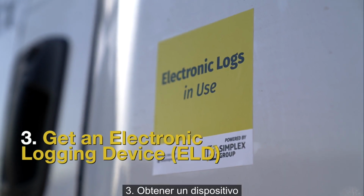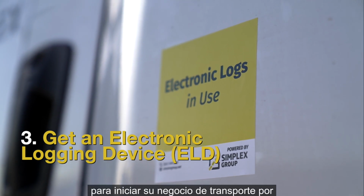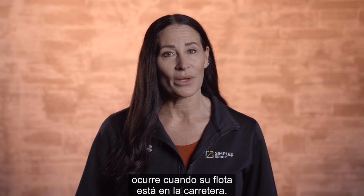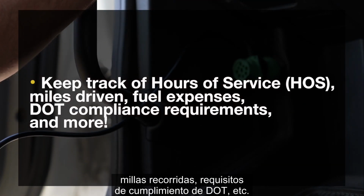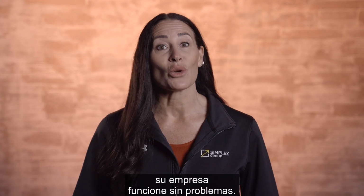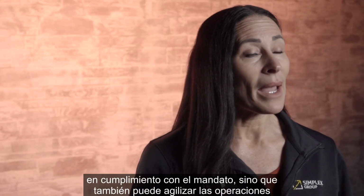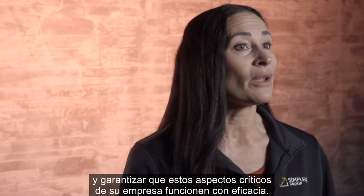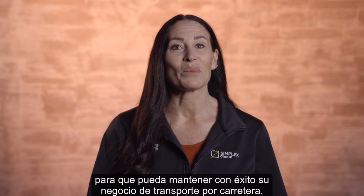Step 3, get an electronic logging device, aka an ELD, as the third step in your journey to starting your trucking business. You should focus on finding an ELD that will help you manage everything that happens when your fleet is on the road. An ELD will help you keep track of hours of service, miles driven, fuel expenses, DOT compliance requirements, and more. This is an essential part of keeping these parts of your business running smoothly. By having an ELD, you're not only staying compliant with the ELD mandate, but you can also streamline operations and ensure that these critical aspects of your business are running efficiently. Finding the right ELD is essential in order for you to maintain a successful trucking business.